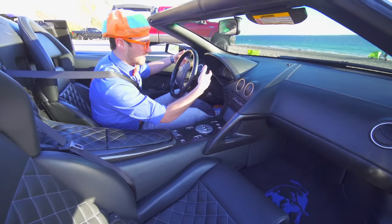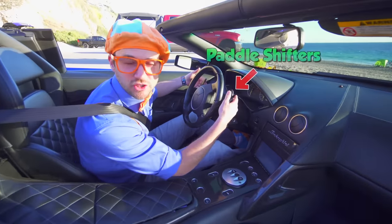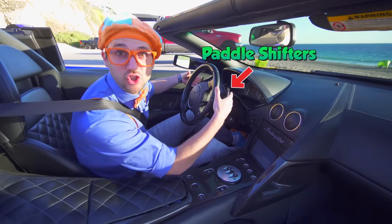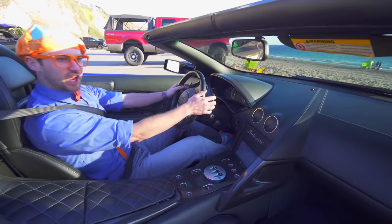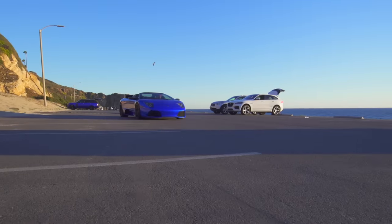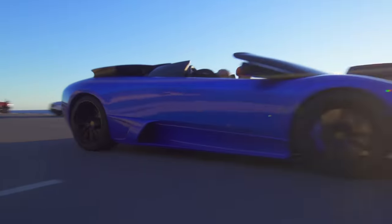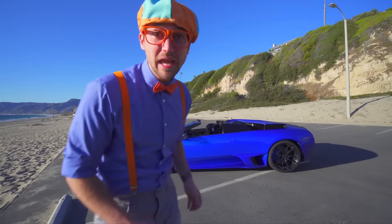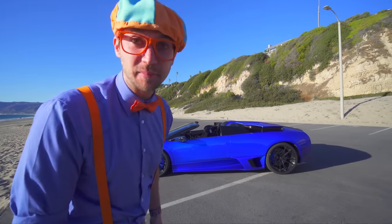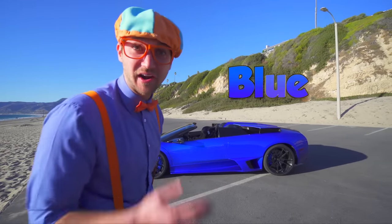See these? These are paddle shifters. This is how you shift the car. Wee! Now let's learn the exterior parts of the blue sports car. Come on!